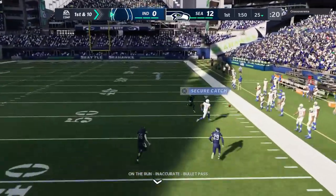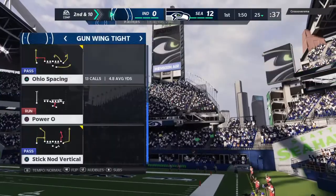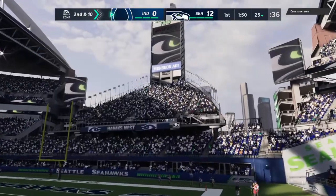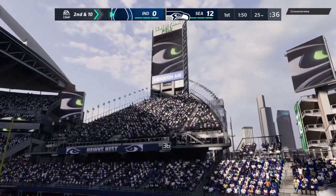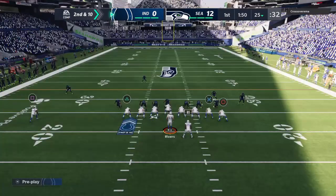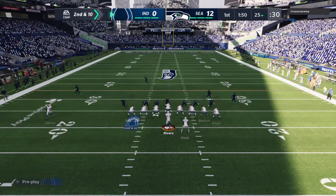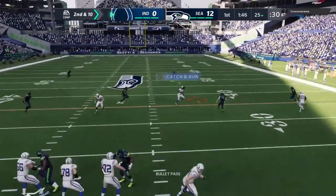Can't imagine. Oh, anything could go wrong, but he can overthrow him. He's wide open. Holy fuck. I could work the ball down the field 80 percent of the way and you could just get a pick for some stupid shit. It's just like, why? What is the point?